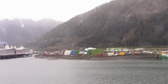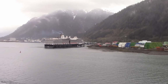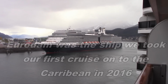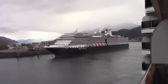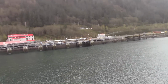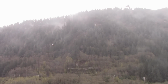I'm taking this from the veranda of our room. Does it say Oosterdam? I can't tell now. Nice view of the Oosterdam as we're pulling into port. It looks like we're going to be parking at the new dock, which is closer to downtown. People from the Oosterdam have to walk or take a shuttle bus all the way around here. And then here's the tramway that goes to the top. I'm not sure if you can see the cars. One's coming down, one's coming up.